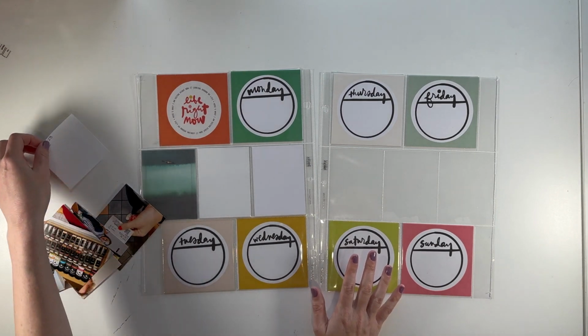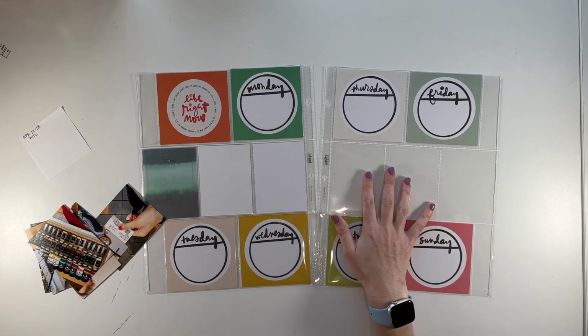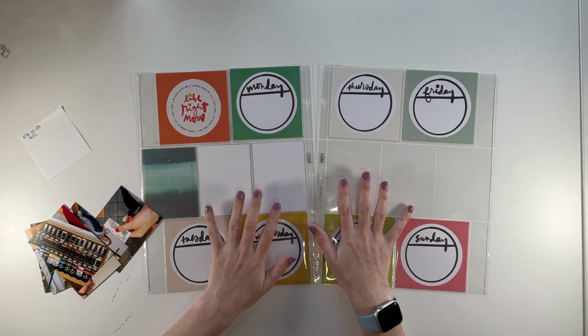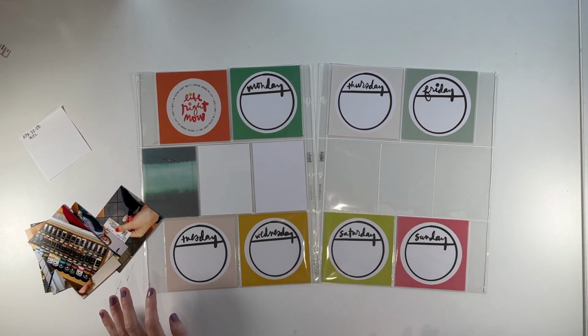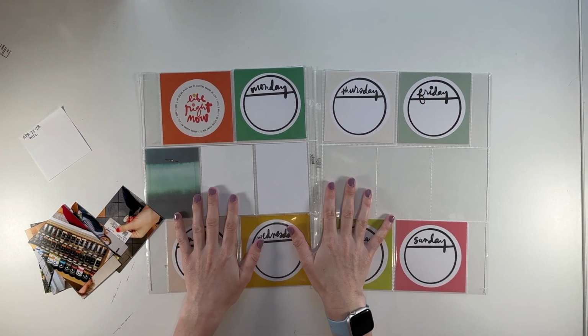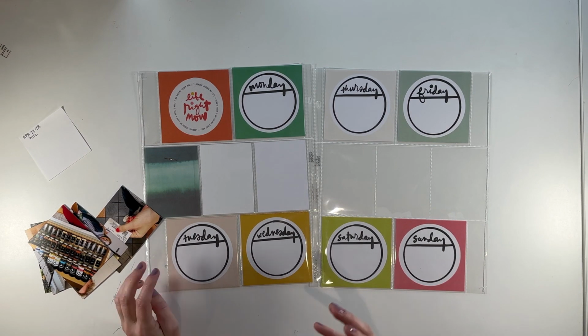But I do have a setup and plan video out there, so I will link that one down below for you, and you can go check that one out if you're curious how I'm going to be documenting Week in the Life this year in a separate album. That said, I still include it in my Project Life album, and I tend to do something a little bit fun because that entire week is fully documented elsewhere, so I can just have fun with it.